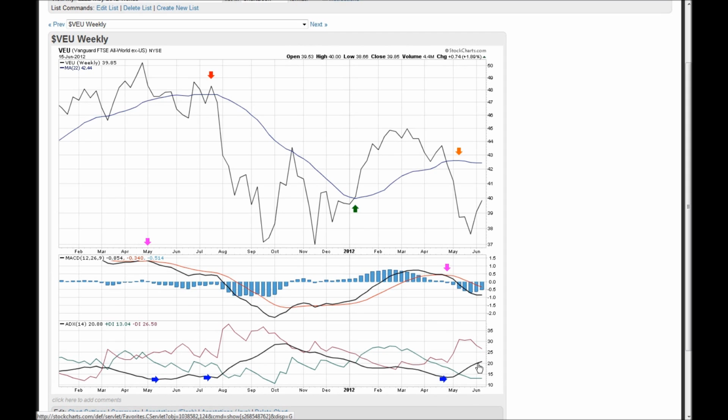If you're a bull, you'd like to see this line start to flatten out and roll over, similar to this period here. Price advance followed soon thereafter. We'd also like to see this green line eventually cross above the red line. When green goes above red, that's a bullish signal. Good things happen. Somewhat of a mixed bag here.